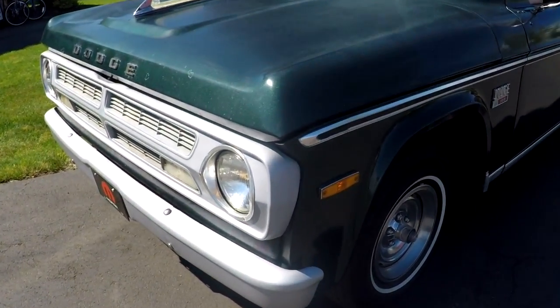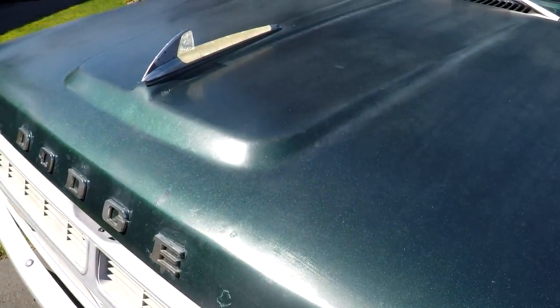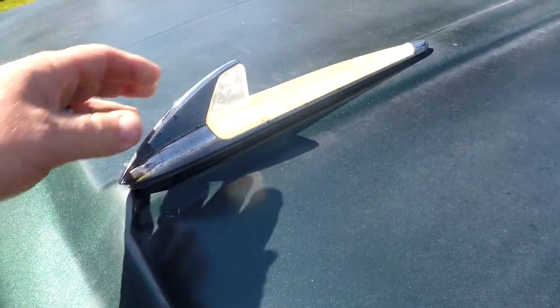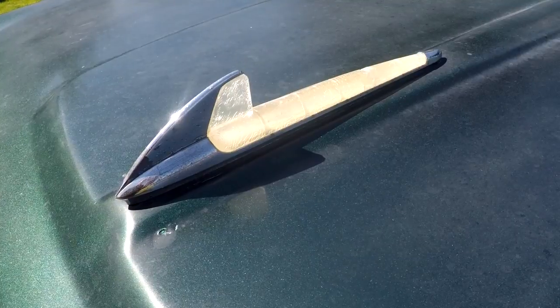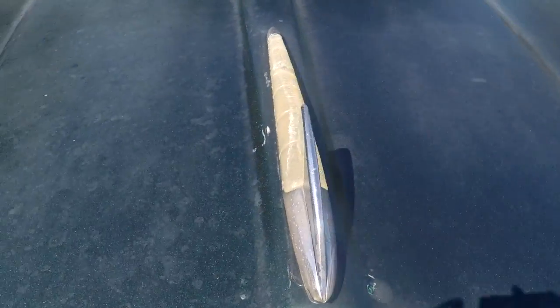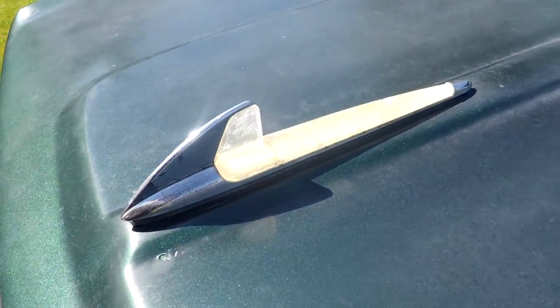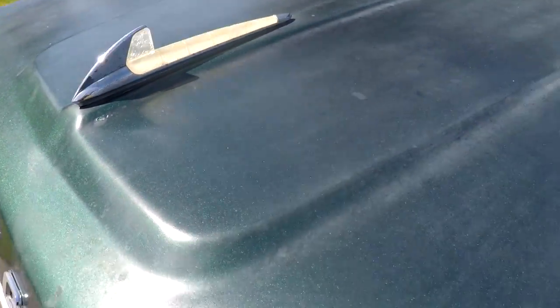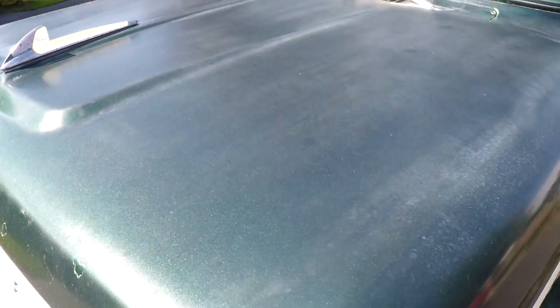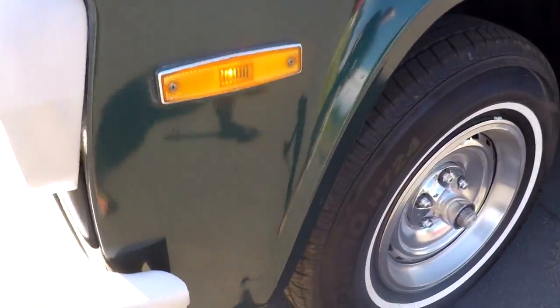It's just a solid rig. We'll give a little bonus to anybody who can tell me what that hood ornament's off. That's definitely not something that's factory to the truck, unless it's some kind of special edition, but I haven't done any research to see what that is, and maybe it's something really rare that's worth 500 bucks, I don't know. But let's go ahead and look down this side.